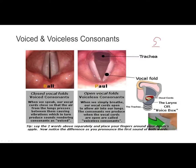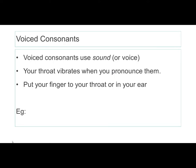So s is voiceless. But with consonants like b, the b sound, b, b, b, you can feel it. But the p sound, p, p, p, it's not. So we have the idea of voiced and voiceless. If you ever get confused about whether a sound is voiced or voiceless, place your fingers on your throat and make the sound, and you can feel, literally, if it's voiced or voiceless. Voiced consonants use voice, and remember, our throat vibrates. We can also put our finger to our ear, another way of feeling if something is voiced or voiceless.